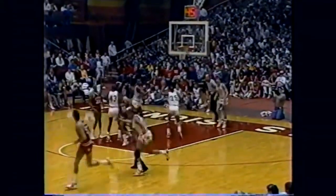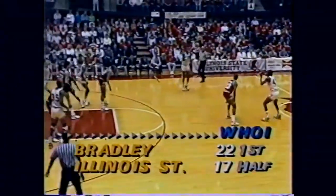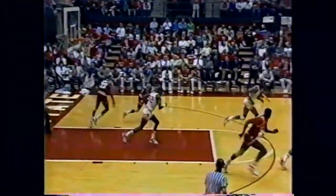Manuel has gone the whole way for Stan Albeck, and Mordini, an excellent shooter, shoots just inside the 3-point line. It's a 5-point Bradley lead, 9:15 on the clock. Good quick shot that time by Mordini. Illinois State's certainly going to have to adjust and get out on Mordini. There's Harris with a wide open jumper, misses that one. Greg Jones with a rebound.